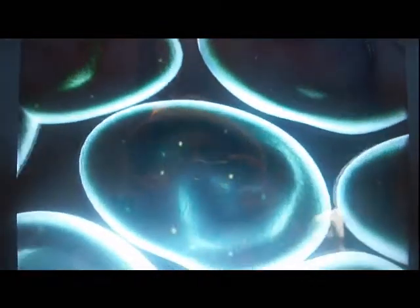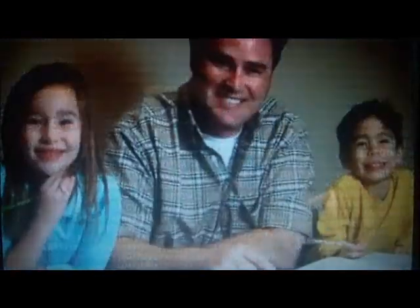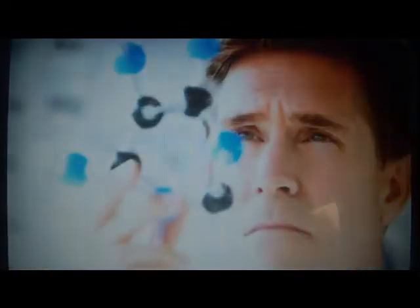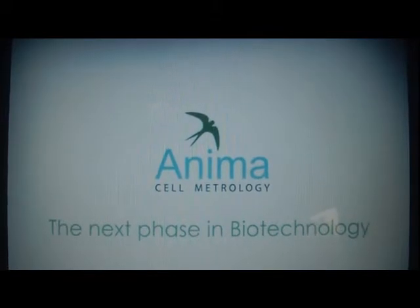Now we understand better what these cells are doing. We have gained an insight into whether they are healthy or diseased. In a sense, we have illuminated this process which lies at the very heart of life science research. Anima's technology will facilitate the work of researchers, therapists, and diagnosticians. It will change the way life is understood and monitored. Anima Cell Metrology, the next phase in biotechnology.